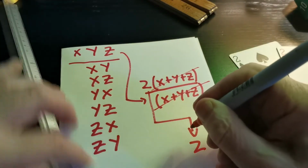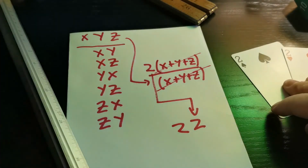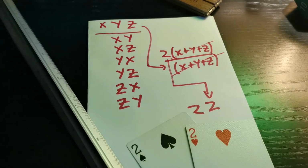We do the same thing for the tens column and we get another 2 there. And even though we don't know what numbers the X, Y and Z represent, they've disappeared. It doesn't matter. We always get 22.